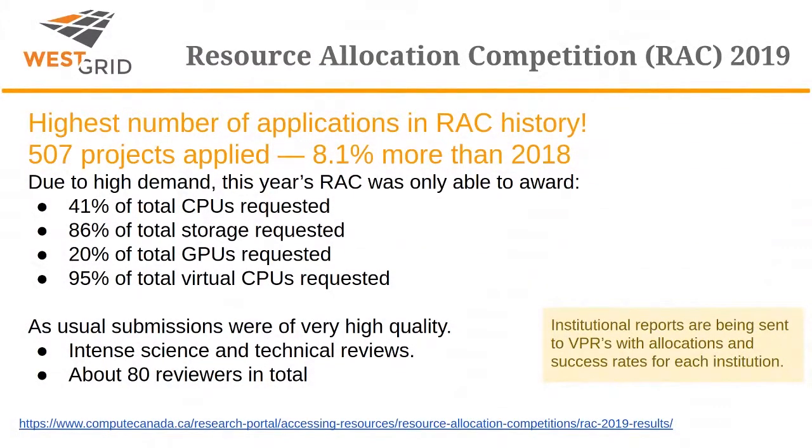And on the cloud, the fourth bullet point, the cloud is still pretty good. Did have some storage issues, and that's up in that 86%. But fortunately, last year, with the CFI infrastructure funding, we were able to buy quite a lot more cloud storage, and so the cloud is in pretty good shape. The 95% of the CPUs requested, we were able to allocate.